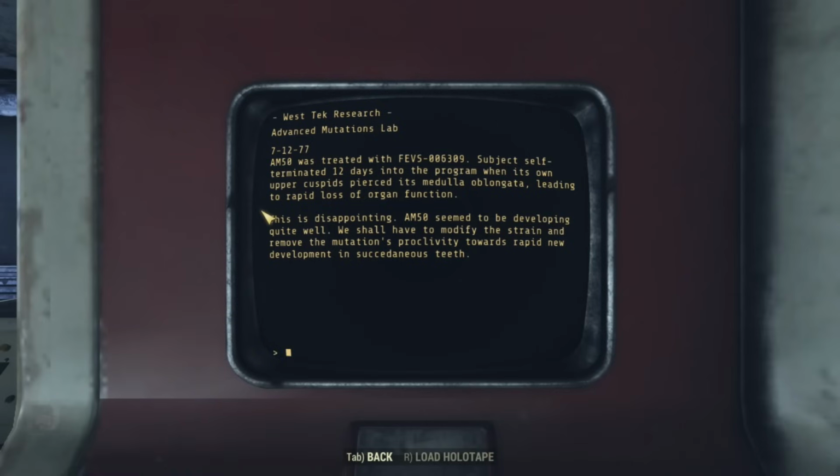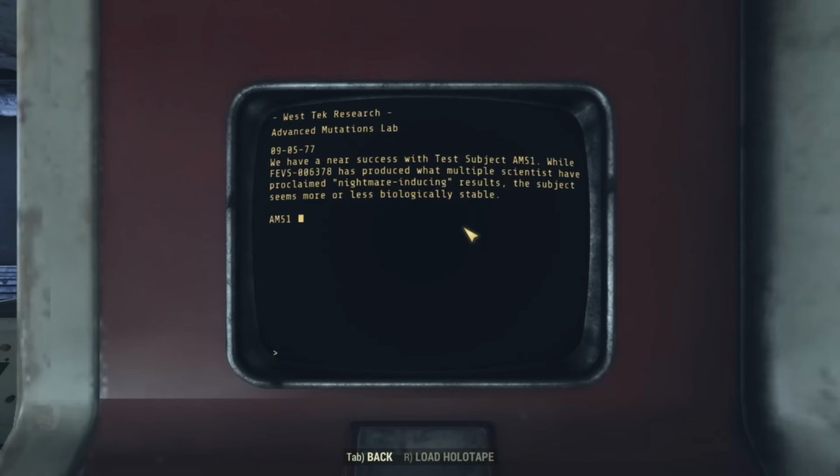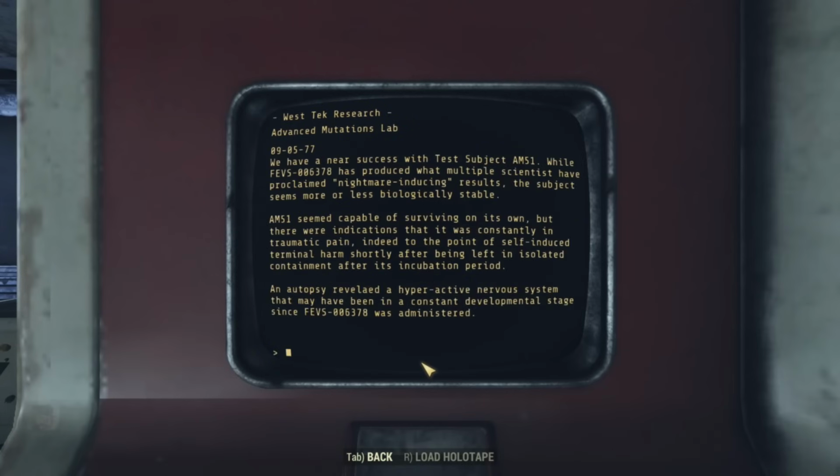This is disappointing. AM50 seemed to be developing quite well. We shall have to modify this strain and remove the mutation's proclivity towards rapid new development in succedaneous or permanent teeth. In the next one, subject AM51, September 5th, 2077, we have a near success with subject AM51.